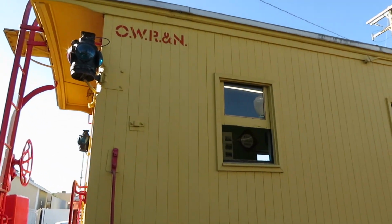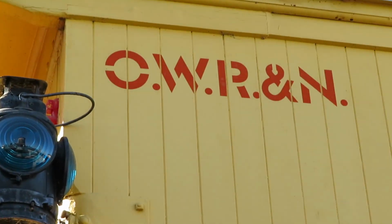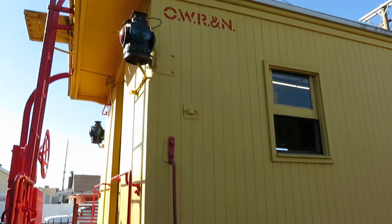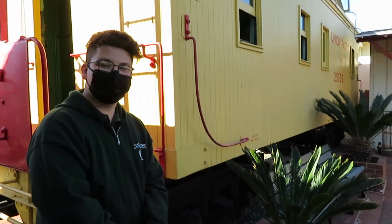Nate, if you'd like to chime in. Well, it does have markings that say Oregon-Washington Railway Navigation Company on it, which was a subsidiary of Union Pacific, but I don't know much about this either.